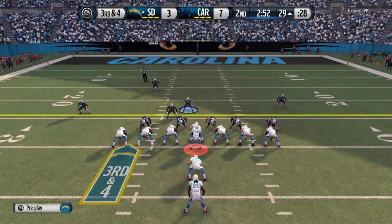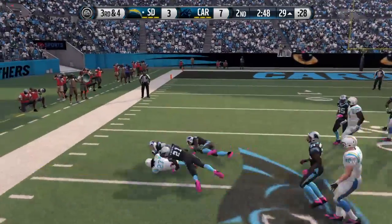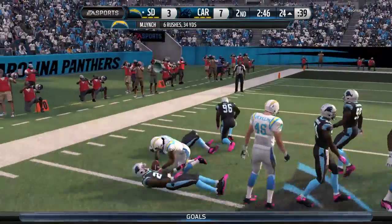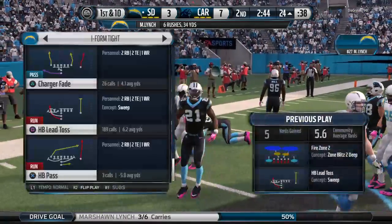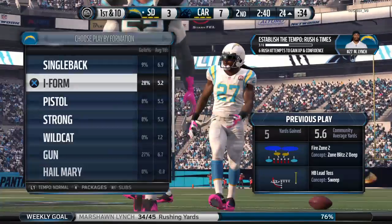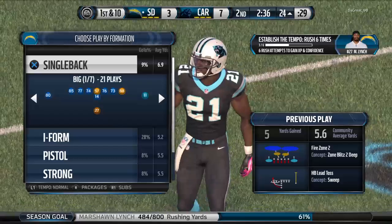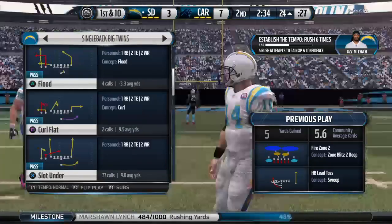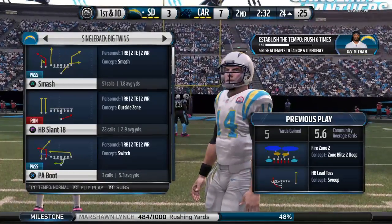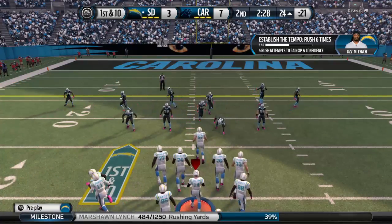The Chargers come to the line. The first down marker is at the 24. For a gain of about 5. Lynch is a very smart runner. He knows situations in the game. He saw the first down yard markers, and what does he do? He gets past them and picks up the first down. With 2.5 minutes to go before halftime, it's a first down.